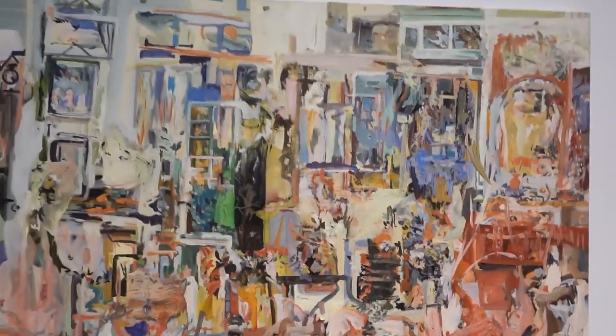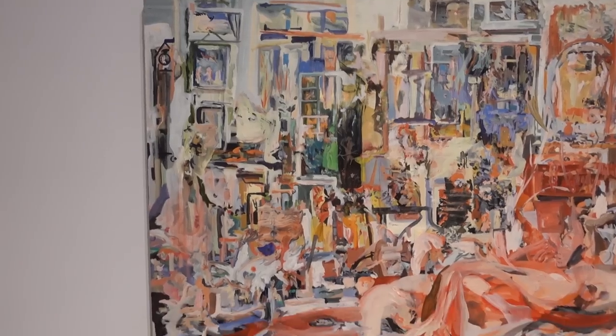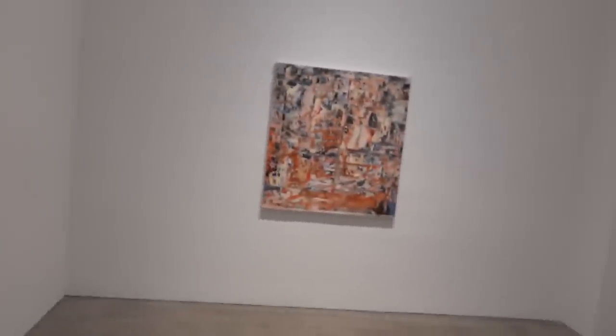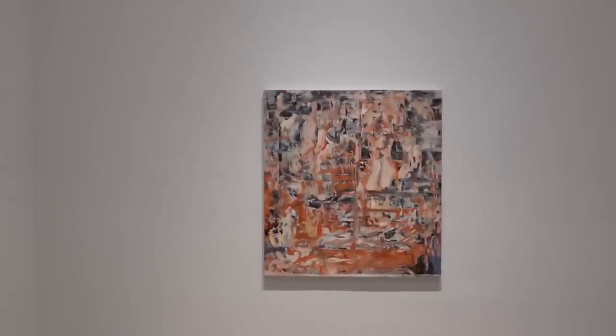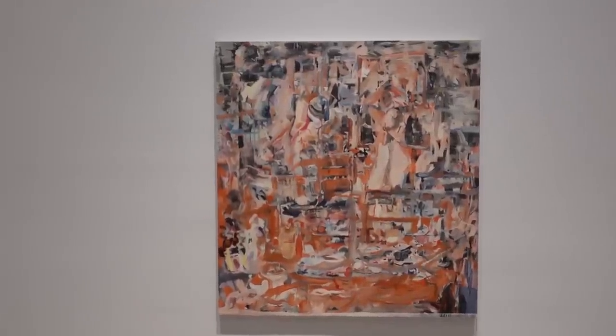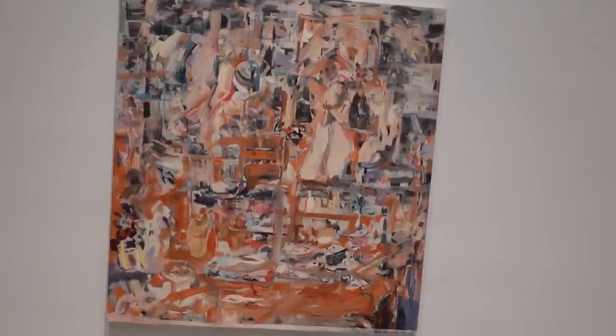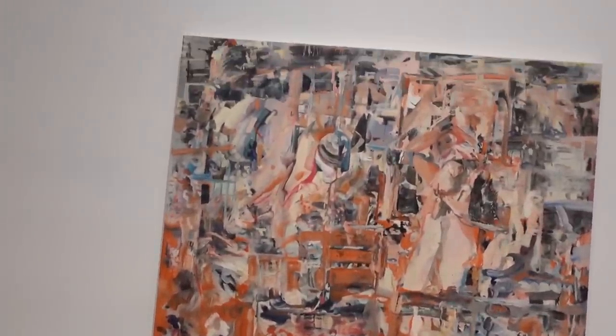And again, I kind of like the pieces that are a little less shredded up, a little less confettied. Picture this, 2020, oil and linen, 47 by 43. Okay, I like her little margin that she's painted in on the bottom edge.